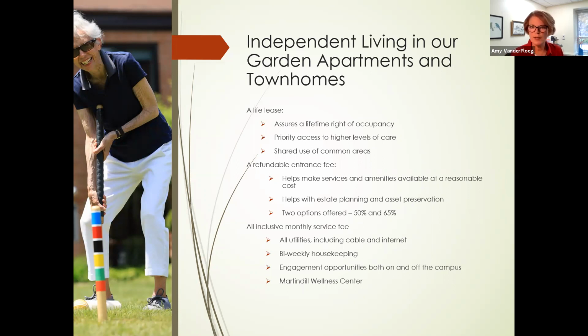And this is one of the big differences between moving into an entrance fee community versus a straight rental community. There are many other differences, but financially speaking, a rental independent living community is going to have a much higher monthly rent than Porter Hills Village when you're paying an entrance fee, because that entrance fee, again, helps to make the services and the amenities available at a more reasonable cost.